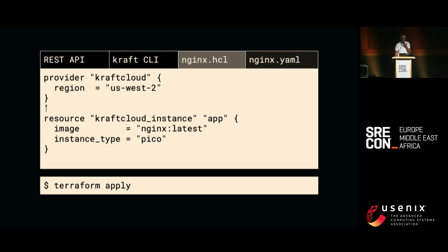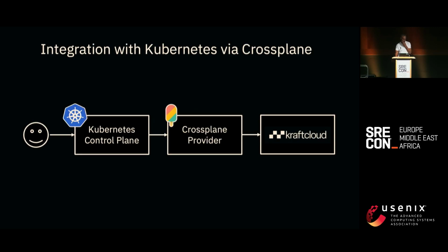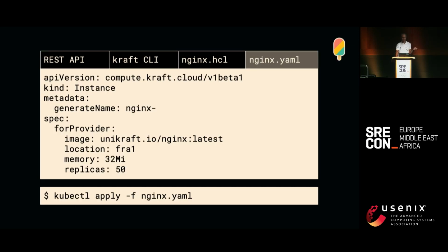Another thing that we're working on this month is Terraform support, so you can write your HCL file and do deployments via Terraform apply. And then finally, what about Kubernetes? We're doing this also this month. We're doing it via Crossplane provider, where essentially you'll be able to take a standard Nginx YAML file and then state that you want to deploy. In this case, it's saying Frankfurt, and then you can just do standard kubectl apply. All of this is coming this month.